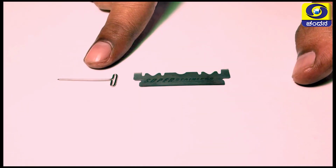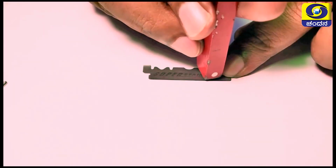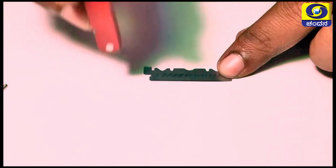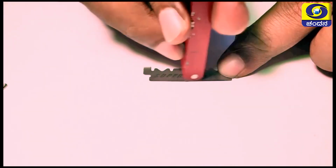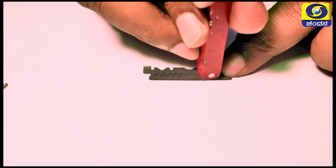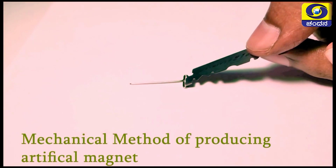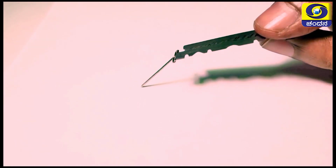We have two magnetic materials, a pin and a part of a blade. If we keep on rubbing the blade in one direction with a powerful magnet, the blade gets magnetic properties. And it starts to attract the pin.